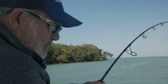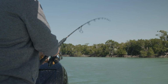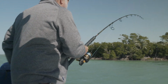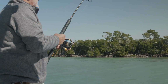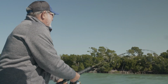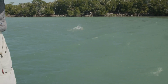Might be a nursie. That didn't take very long, Matthew. Two bites and then we got one. No, that was fast, RT. I don't think he's a real giant one, but I think he's the right flavor. There he is, right there. Pretty good sized fish.